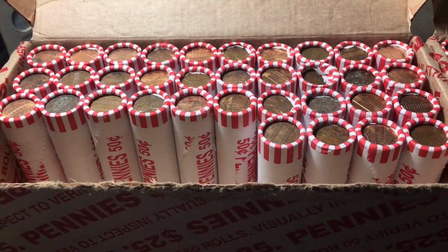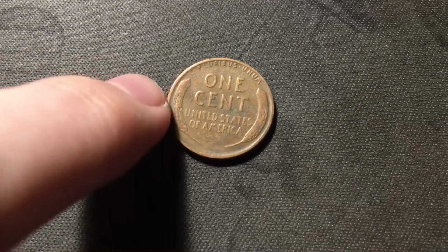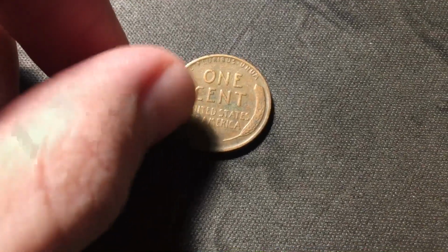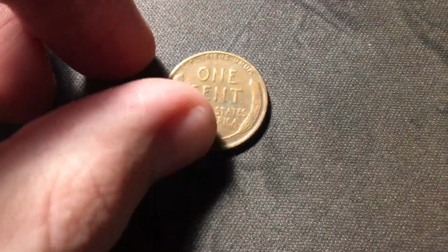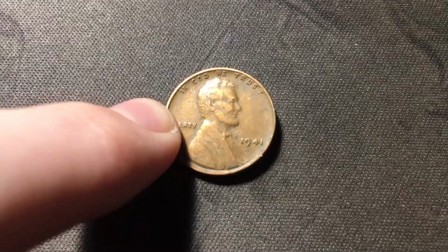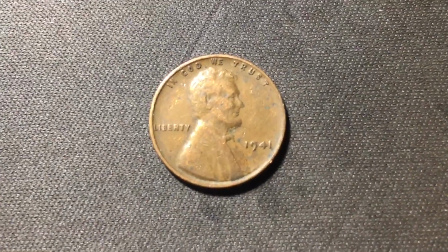Roll 16 was our wheat cent ender. This is going to be wheat cent number 4 for the box, and of course we have that one Indian. First 3 wheat cents are all 1955 Denvers. This wheat cent ender does look a little bit worn, hoping it's a little bit older. Hopefully it's not another 55 Denver. And it is older, but it's not a 55 Denver, but it's just a 1941 out of Philly.